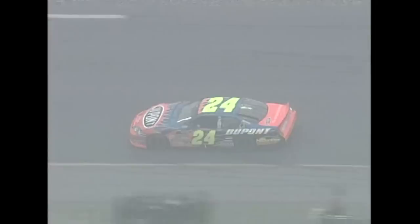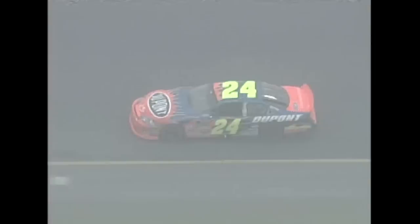Gordon, a three-time winner of the Daytona 500, comes off a very disappointing 2005 season. Tony Stewart in the 20 car is the defending series champion. But it looks to me like both those cars have enough damage that winning the Daytona 500 is a thing of the past. It's going to take a lot of time to fix those cars.